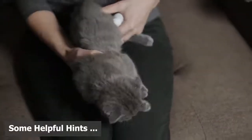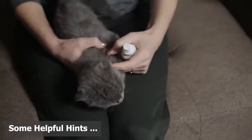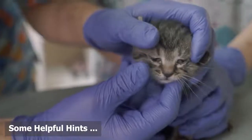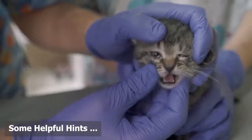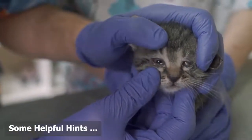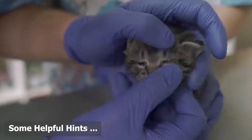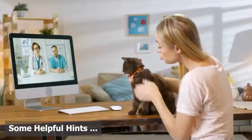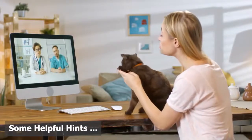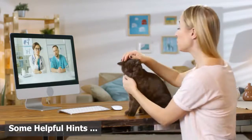Some helpful hints for determining cat emergencies that need your vet's attention ASAP. The following list is designed to help you recognize cat emergencies that always warrant an immediate trip to the vet. However, it is not exhaustive, and you may find yourself in an ambiguous situation not covered on the list. If you are wondering whether you need to get out of your pajamas and head to the emergency cat vet in such a situation, there are some guidelines you can follow.